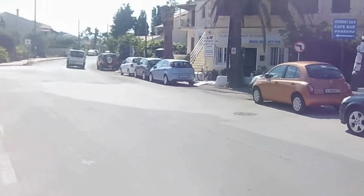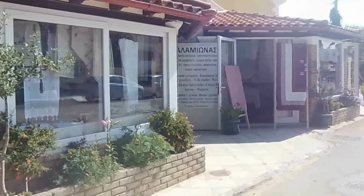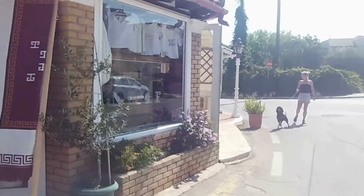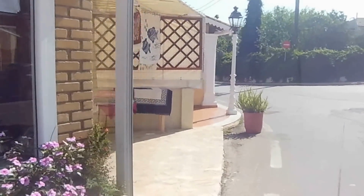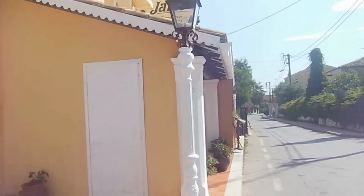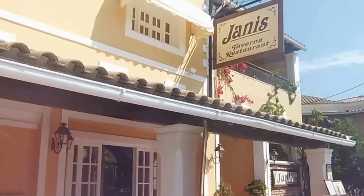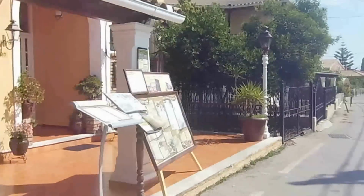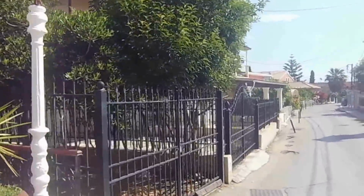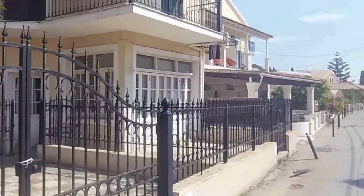Here we hit the main road that passes just on the outside of Kassiopi. And one of the many lace shops in Kassiopi. Here we've got Janice Restaurant again from the other side. So this is now we're heading into Kassiopi towards the main square. And you'll see what Kassiopi has to offer along the way. Slightly quieter road that Kassiopi has.